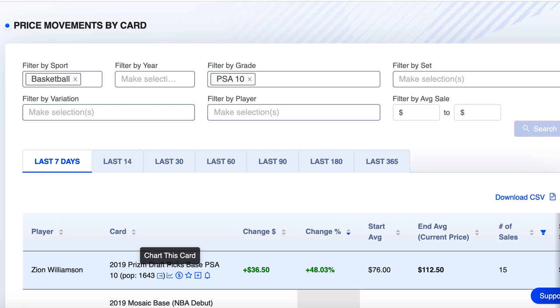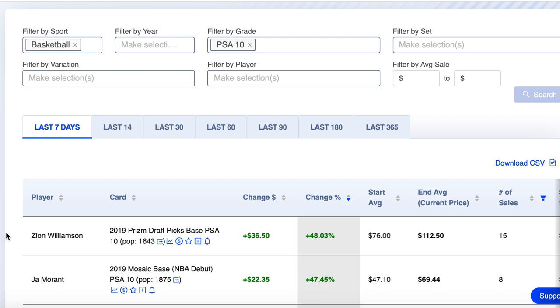Next on the list, Ja Morant, 2019 Mosaic, NBA debut. Pop count of 1875. If you don't know what pop count means, that means a specific card in a specific grade. That's how many of them exist currently. So there's pop counts, PSA 9s, PSA 8s, SGC 10s, BGS 9.5s, all of it, baby. Anyways, this card has gone up 47% on the week, 8 sales of it.